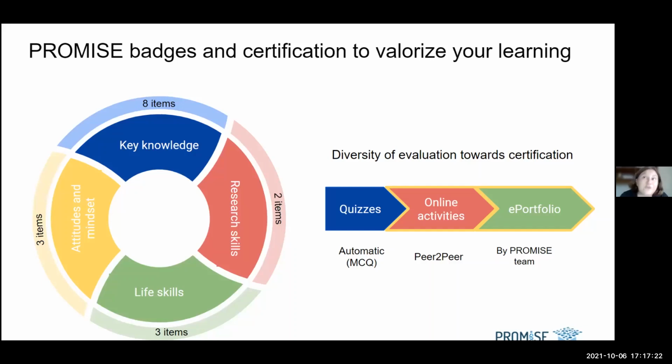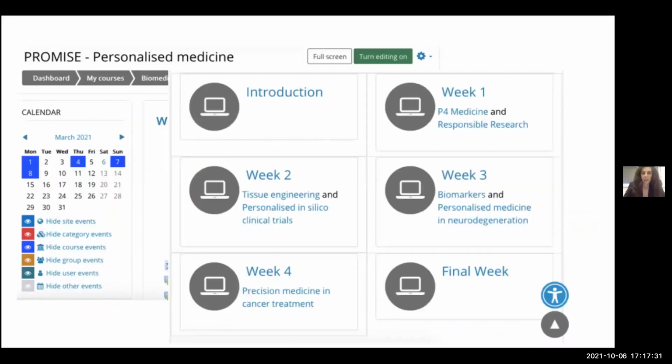So we have 4 modules, and every module lasts for 5 weeks. You can see here the first module, personalized medicine, and how it looks. It is an online module. It is going to be held on the Moodle Mode platform. It's very similar for Croatian students to Moodle Merlin, or the same, but it can be used by all of the students across Europe. So here you can see week 1, week 2, week 3, and week 4 that cover different topics. Those are very, very interesting topics.